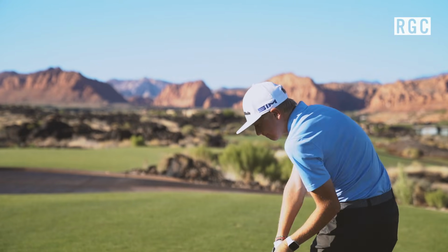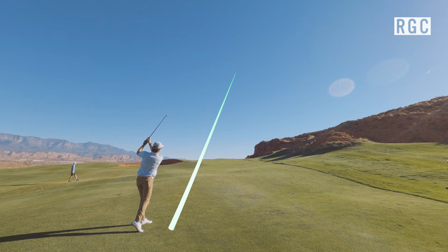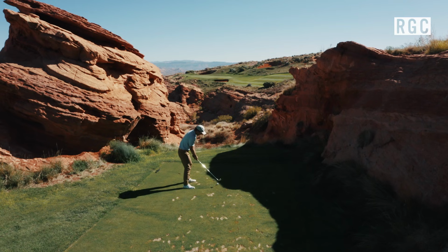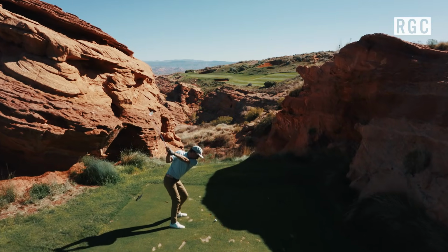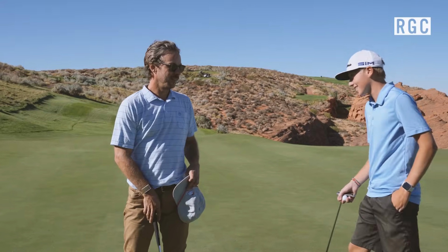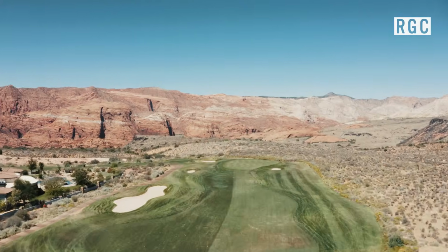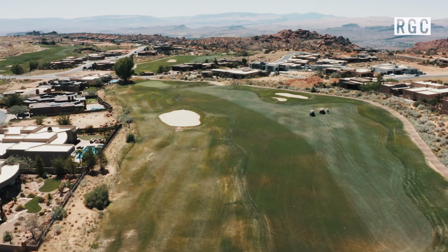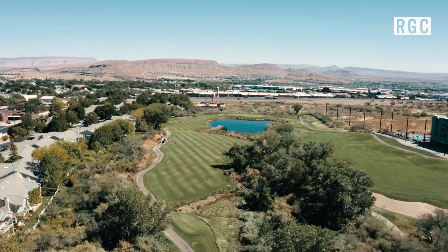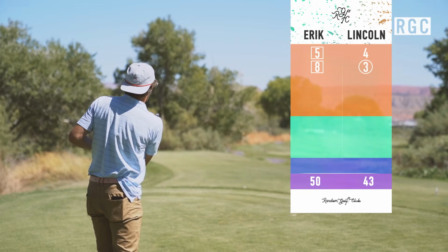So to recap where we're at, episode 1 was entirely at Sand Hollow, with holes 10, 12, 13, 14, and 15 making up the front 5, as we're calling it. Lincoln was up at that point by 2 shots, 1 under, and I was 1 over. Episode 2 was played at the Ledges, holes 11, 13, and 15 making up holes 6 through 8, and Green Spring going 5, 6, and 11. At that point I was down by 7, with Lincoln at 43 and myself at 50.